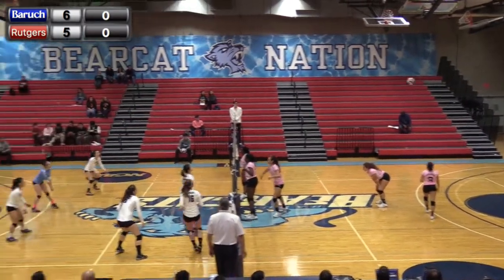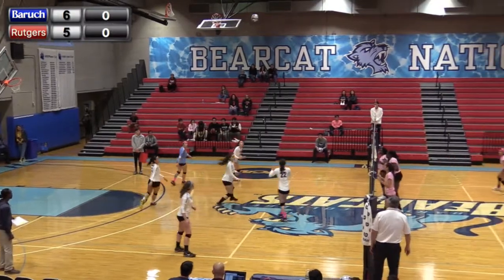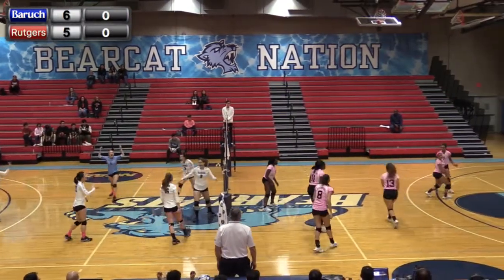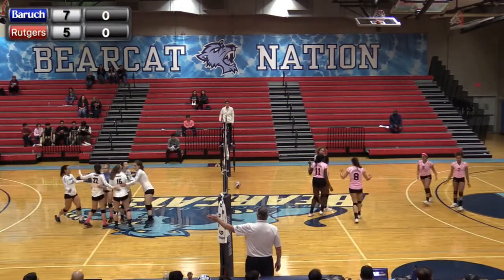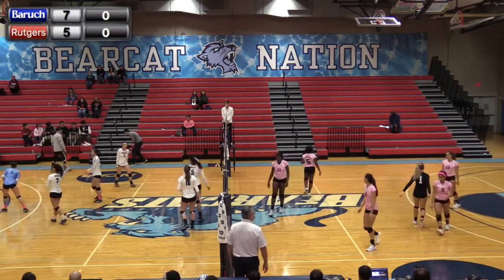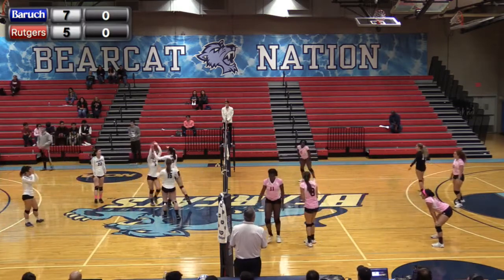And the float. Oh, it's a topspin serve. Back set. No double called. Ooh, and the kill. Taylor, Bearcats. Nice corner shot for her. They were working the seams the way Rutgers-Newark did against Maritime, going for the high percentage hits.